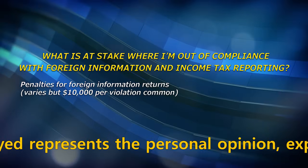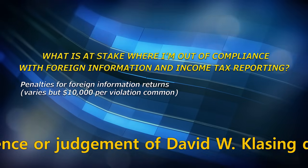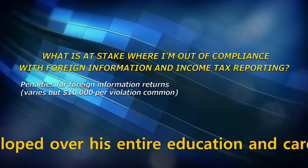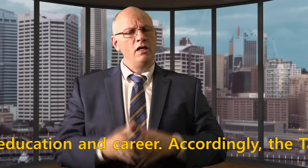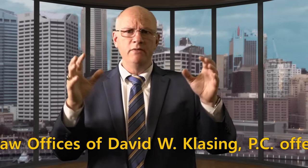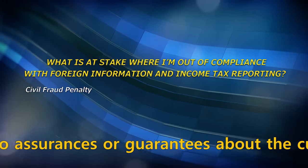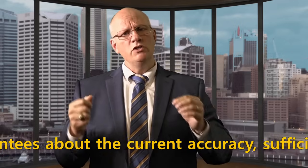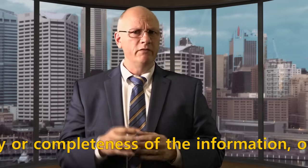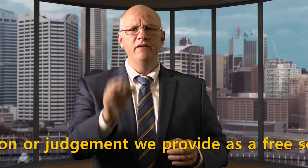There are also civil penalties surrounding all of those foreign information reporting forms I was mentioning earlier. Most of them are about $10,000 per year for not filing one of those forms. If you have offshore businesses, a multiple of these form reportings could be due in any one tax year. The government also has at its disposal a civil fraud penalty. In other words, if it's deemed that you underpaid your tax liability by $1,000, but fraud is the reason you did that, you could be looking at $1,750.